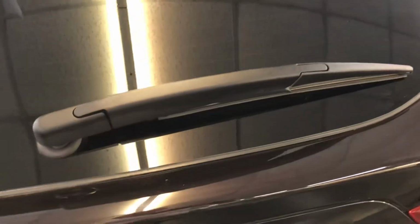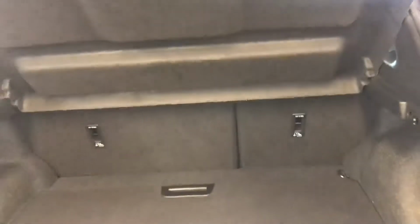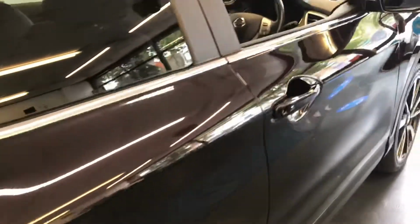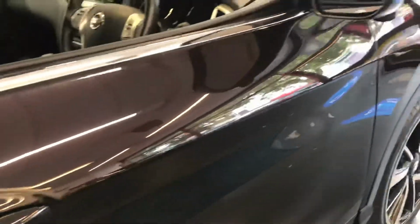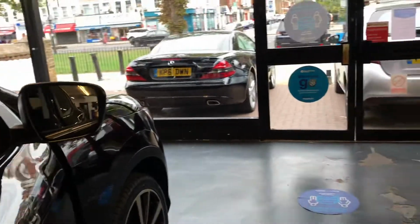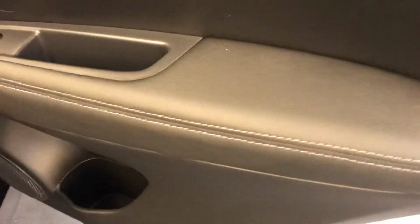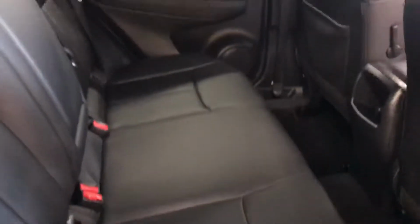Let's have a look at the boot as well. Just before I show you the boot, as you can see here, that's the rear camera. Once you put the car in reverse, the camera on the screen will pop up, which I'll show you once we go inside the car. As you can see, it's got the parcel shelf, so once again it is nice to have for privacy. Let's have a look at the back once more. As you can see, there is the leather as well, and the stitching on the leather. So everything as it should be.